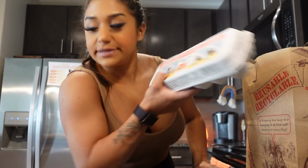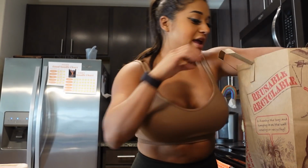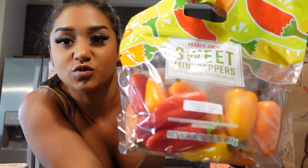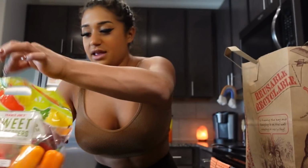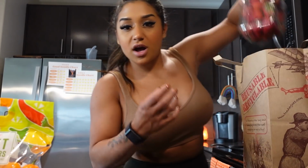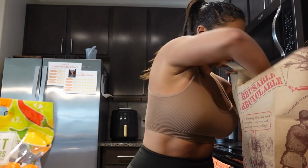And we just got some eggs, nothing special about that. And I got these mini sweet peppers because I've been making my own homemade ranch with fat-free sour cream and a ranch flavoring. So this is something good to just quickly bite into. And then I got some strawberries, nothing special.